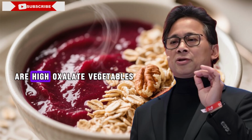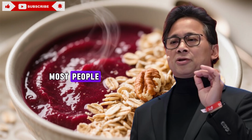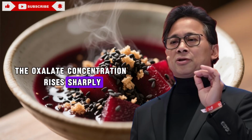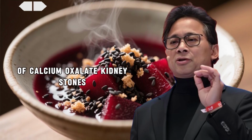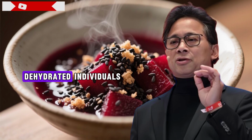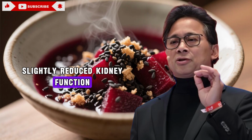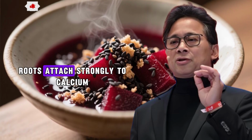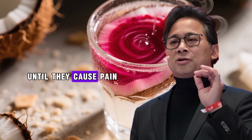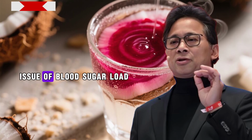Both carrots and beets are high oxalate vegetables. When eaten separately in reasonable amounts, oxalates are manageable for most people. But when you juice both of them together, the oxalate concentration rises sharply. This raises the risk of calcium oxalate kidney stones, especially for seniors, diabetics, dehydrated individuals, and anyone with even slightly reduced kidney function. The oxalates from both roots attach strongly to calcium, creating sharp crystals that accumulate silently until they cause pain, inflammation, or urinary complications.